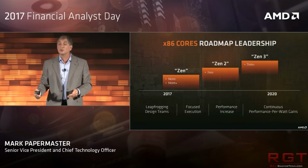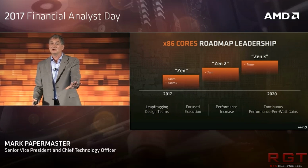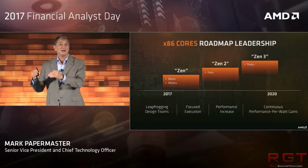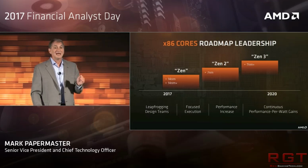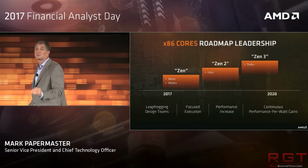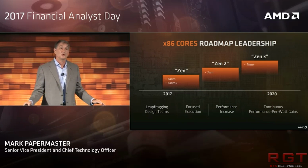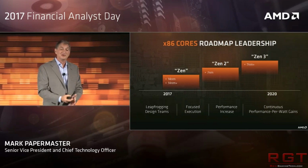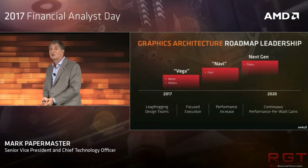Obviously, that means we're looking at leapfrogging design teams, focused on execution, in other words, actually getting the bloody product out the door, performance increases, and finally, performance per watt gains, which is exactly what you'd expect, simply increasing the performance based upon the same amount of energy going into the actual physical system. Whew, a lot of information, right, but there is a lot more to come.